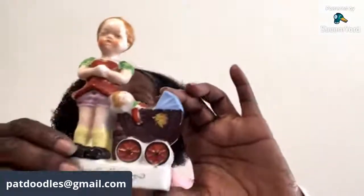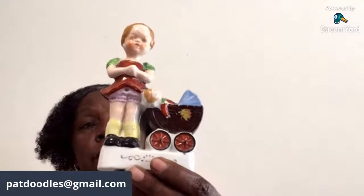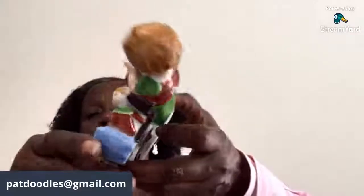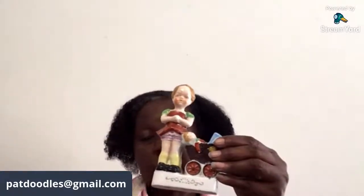Girl with carriage. Do you see a girl with a baby carriage? What's that in the very back? Here she is, right here. There are no marks on this, but it kind of reminds me of a couple of pieces that I have that were hand painted in Germany. She is about 5.5 inches tall. Let me show you her face up close. And she has her little baby carriage, and in her carriage, she has a little doll. It's kind of hard to angle it just right for you to see the little doll. And she is $10. She's number 46.